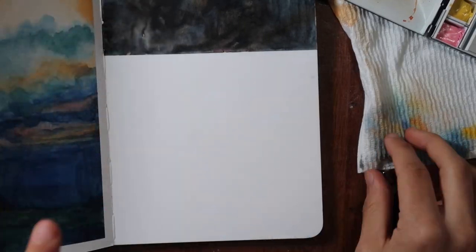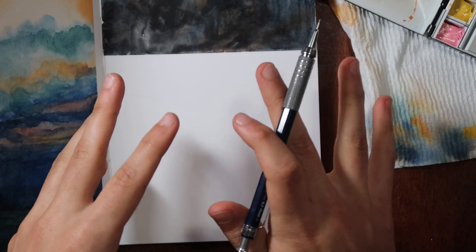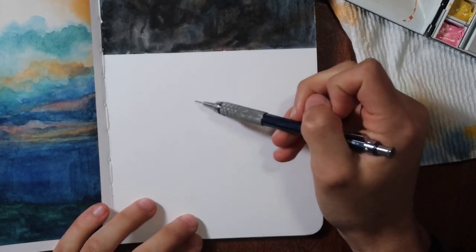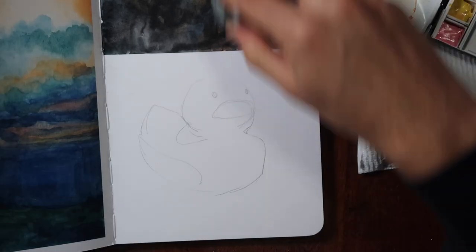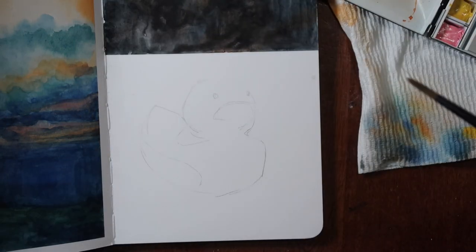So next up, I'm gonna try and do a rubber ducky. All right, if I can't handle this, I don't know what's next, guys. Today's just not my day. All right, a rubber ducky. All right, good sketch. Turned out freaking phenomenal.